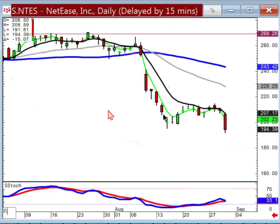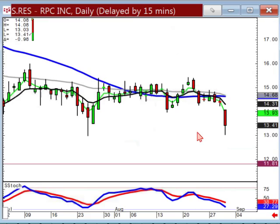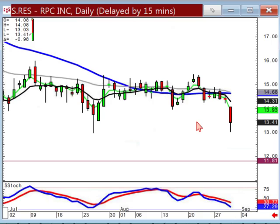RES, another. You can see the little support level, doji gap down. Another one that you could be shorting, looking for much lower. How many shorts versus longs do you have in the portfolio?